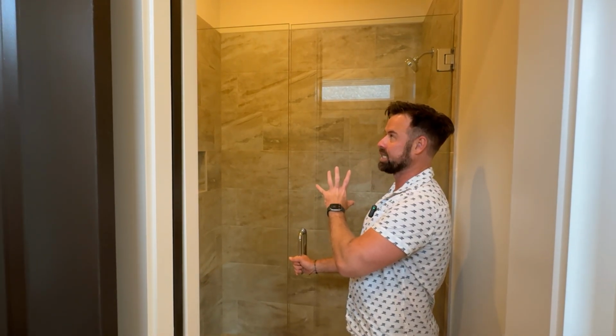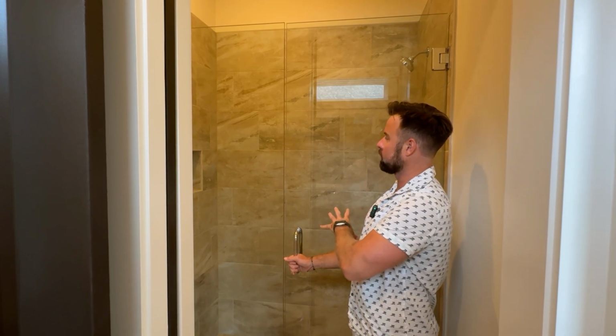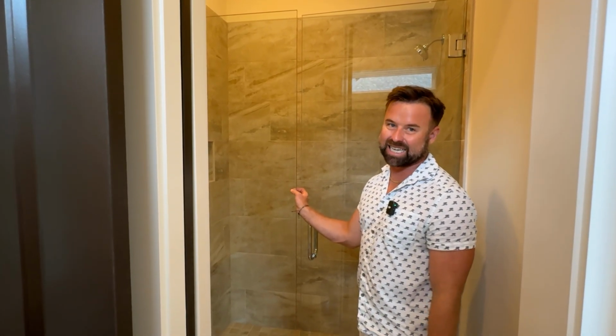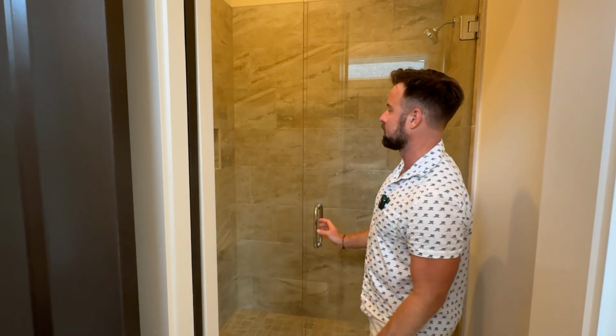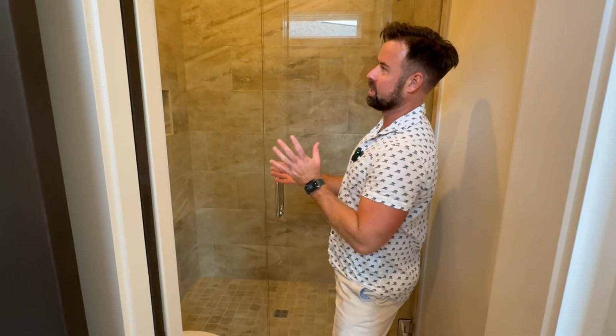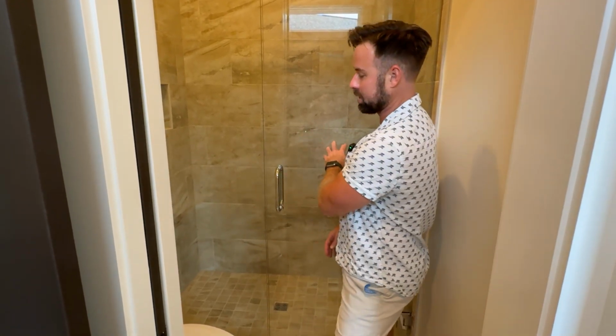You have an option for a semi-frameless glass enclosure or the frameless glass enclosure. The frameless is just going to be the thickest of the glass. That's why it doesn't need the frame. So this is the most expensive option. The shower curtain's included, and then the semi-frameless is about half the price of this one. So just so you know, you have options there.